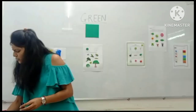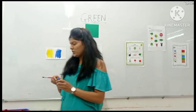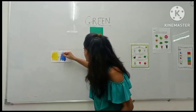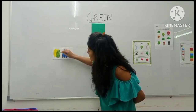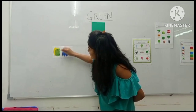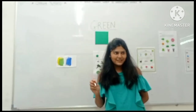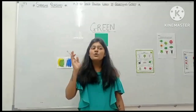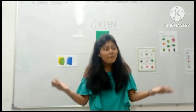Now what we're going to do? Do you think any magic is going to happen? Let's see what is going to happen. Now, we mix this blue color with this yellow color. What color is it coming? Green color. It is a green color. When you mix blue and yellow color together, green color is formed.